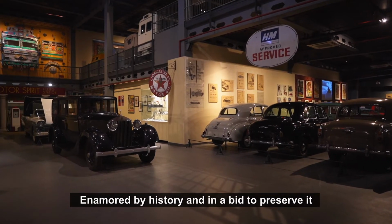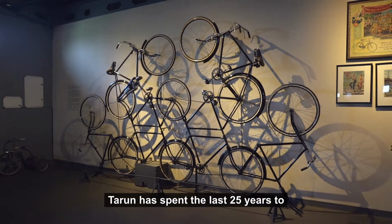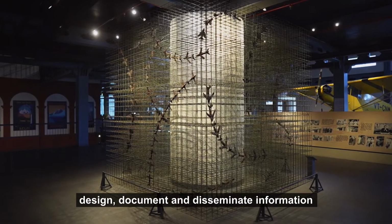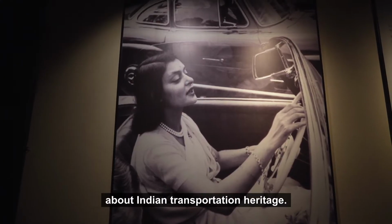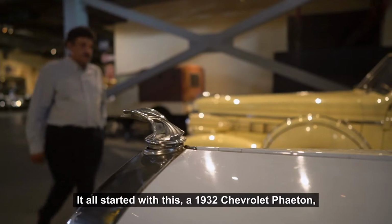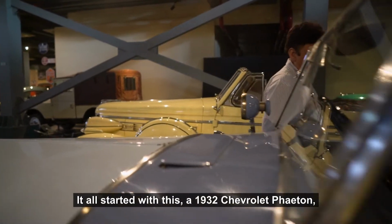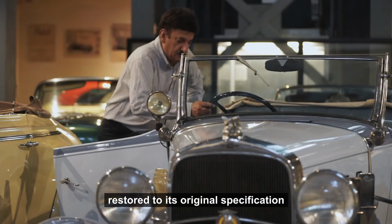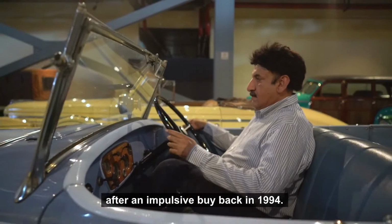Enamored by history and in a bid to preserve it, Tarun has spent the last 25 years to design, document and disseminate information about Indian transportation heritage. It all started with this, a 1932 Chevrolet Phaeton, restored to its original specification after an impulsive buy back in 1994.